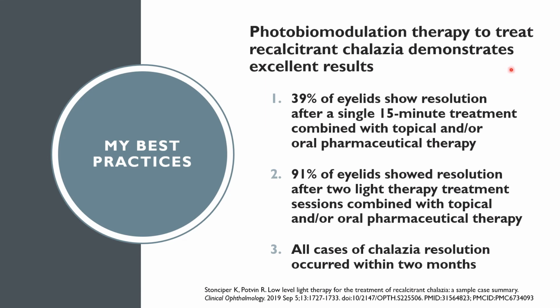So here, photobiomodulation therapy to treat recalcitrant chalazion. It demonstrates excellent results. I have not had one patient with a chalazion who did not have some resolution. What Dr. Stonecipher and this other doctor, Dr. Potvin, found out is that almost 40% of the eyes show resolution after one treatment. Now, that's combining it with Tobradex or something, but one treatment, 40% of the people get better. That's pretty strong. Over 90% of the people get better with two treatments.